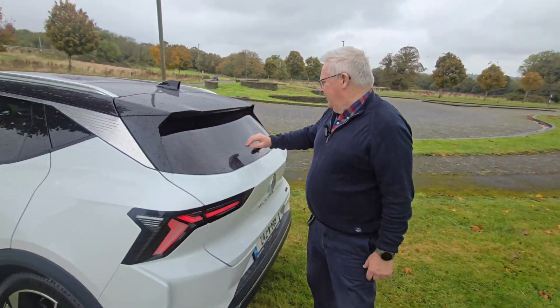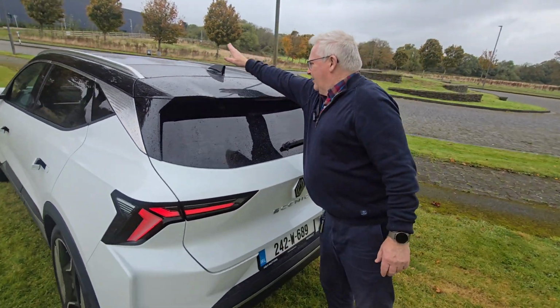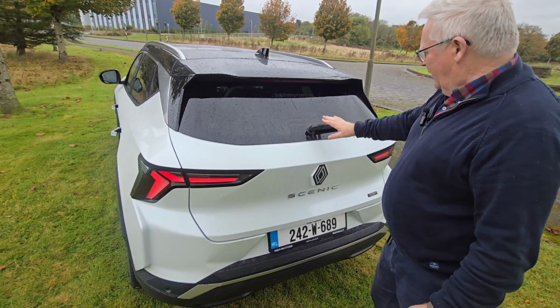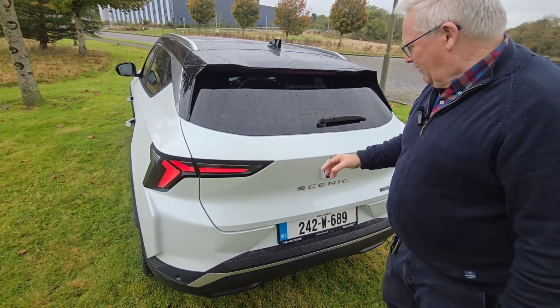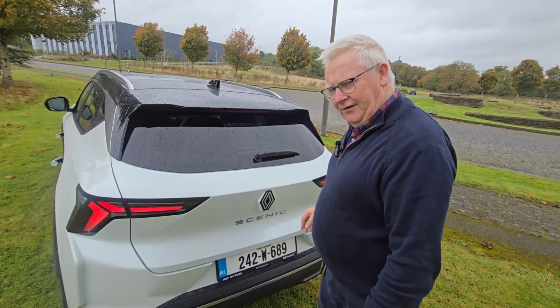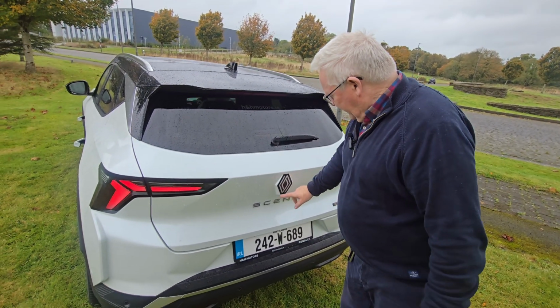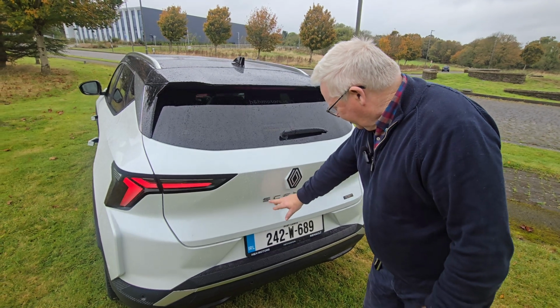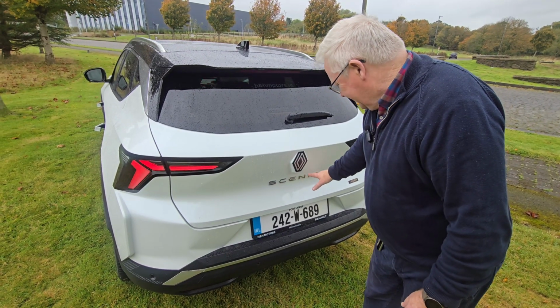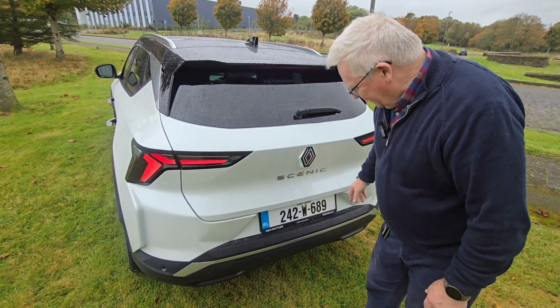Rear wiper, shark fin aerial, nice high line boot spoiler. A lot of cars are coming now with no rear wiper. I think a rear wiper, especially in an SUV like this, is vital. You get a large Renault sign with your Scenic in kind of futuristic lettering. I like that.